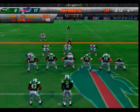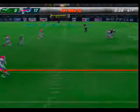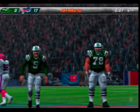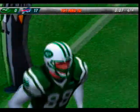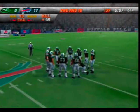Shotgun! Wild starts out of the shotgun. Pass play here on first down. Gets rid of it. Incomplete as the defender knocks it away. The defense was coming after him on that play. He knew he didn't have much time, and he decided to get rid of the ball quickly on that one.